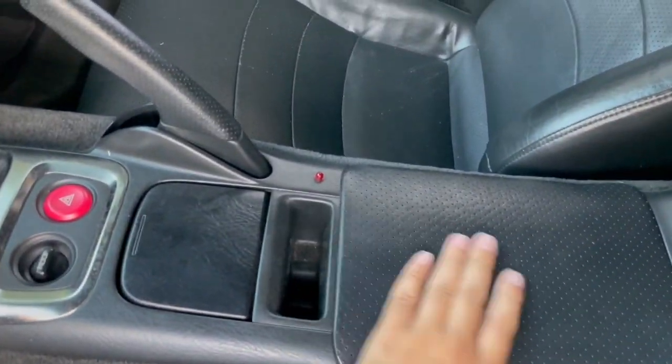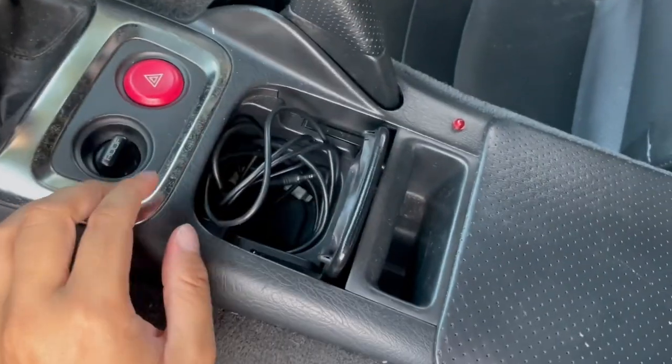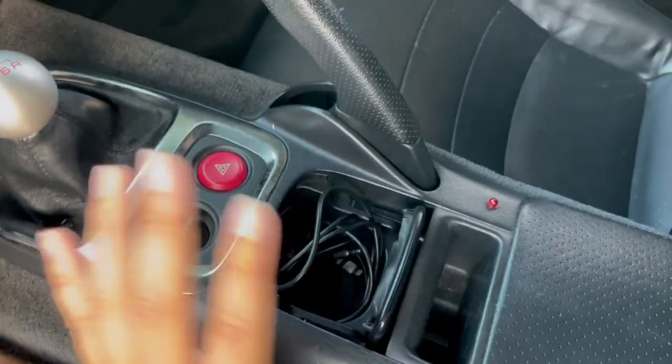So I guess 1, 2, and 3 kind of go hand in hand. There is absolutely no storage space in this car. There's no glove box. At least for the AP1, there's nothing here. There's a cup holder here, and that's about it. There's only one cup holder.